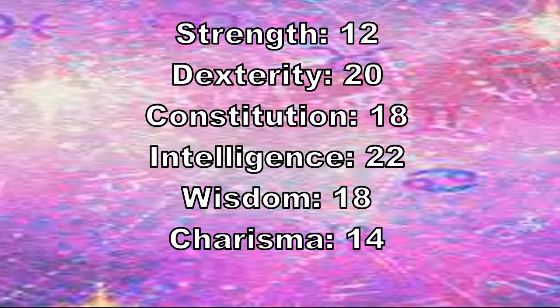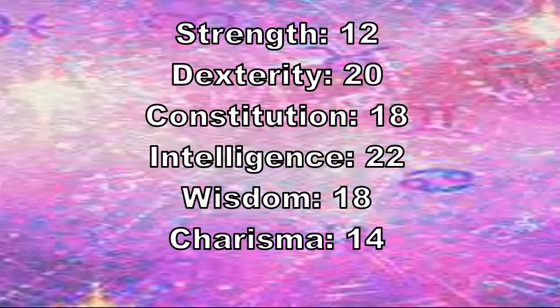Our last general feat can basically be anything you want. Take Ride to ride your animal companion if you want more mobility, or take Incredible Scout if you want to scout ahead. Up to you. And then for 20th level, we want to increase our Strength, Con, Intelligence, and Charisma.